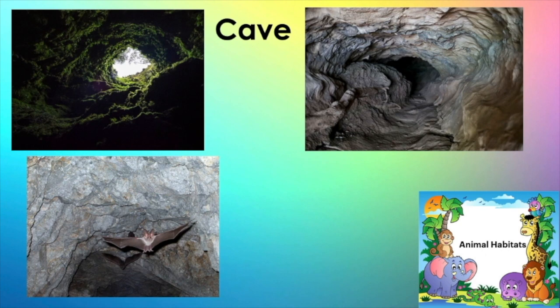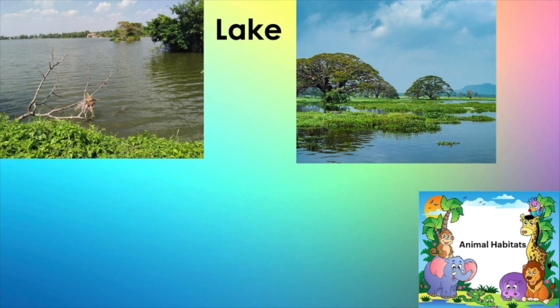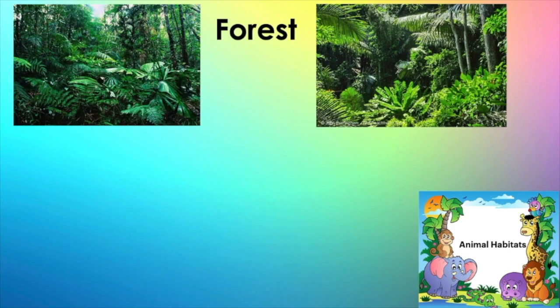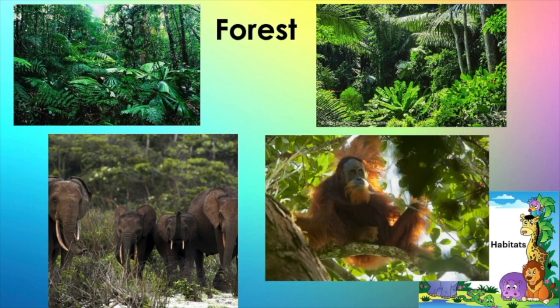First, we have cave. C-A-V-E, cave. Some animals live in a cave, like bats and bears. Lake. L-A-K-E, lake. Some animals like frogs and crocodiles live in lakes. Forest. Can you spell it? Very good. Some animals that are in the forest are elephants and orangutans.